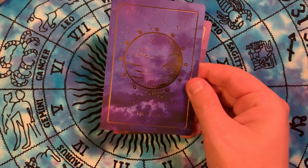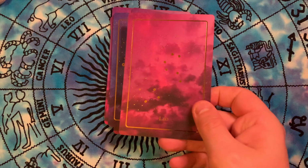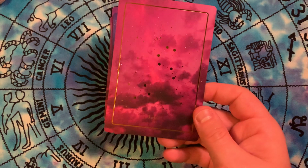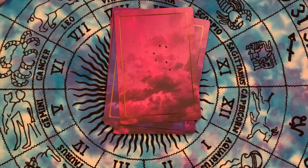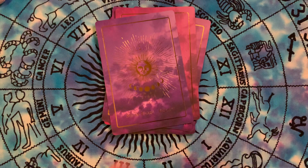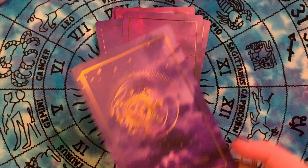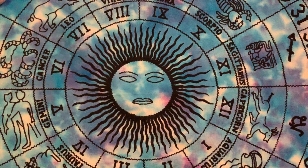Really sweet. So this is a planet card. This is a sun sign card. I don't know if you can see that, but she chose to have the very literal constellation on there, which I like a lot. And this is a celestial body card. And this is another major card. So there's basically a couple of suits in here. Really pretty, really cute. I love the way it looks.